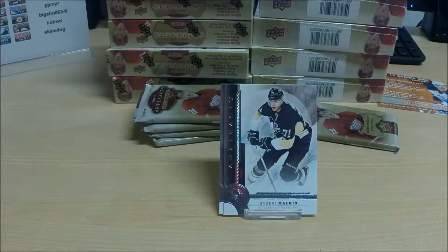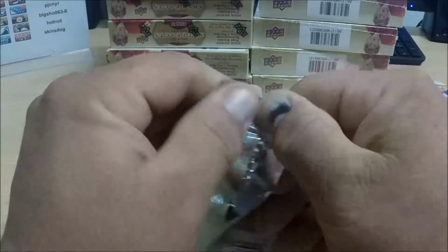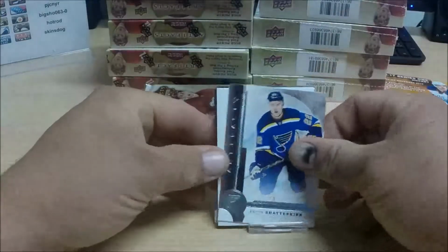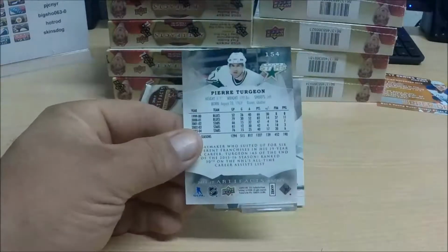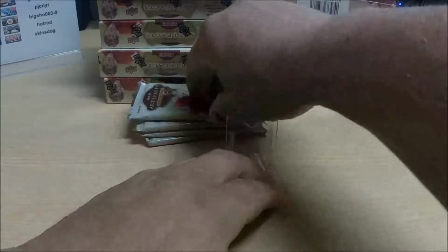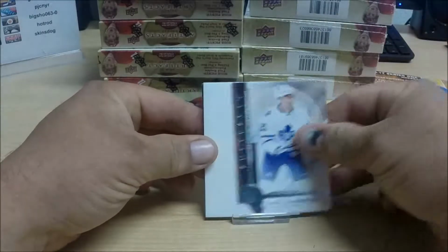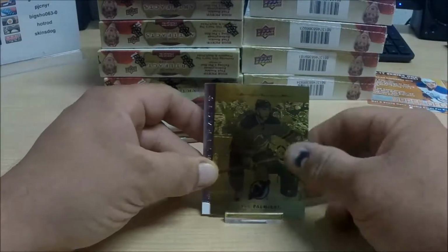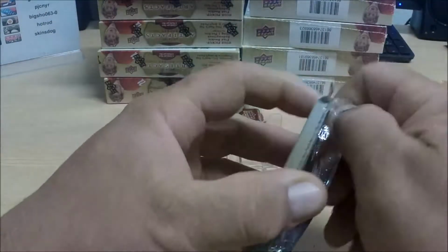Pack number two. We have a Frozen Artifacts of Semyon Varlamov for the Colorado Avalanche. Here we have a red parallel numbered to 299, Oliver Ekman-Larsson for the Phoenix Arizona Coyotes, and two base cards. Parallel numbered to 499, Pierre Turgeon for the Dallas Stars. And a couple of base.